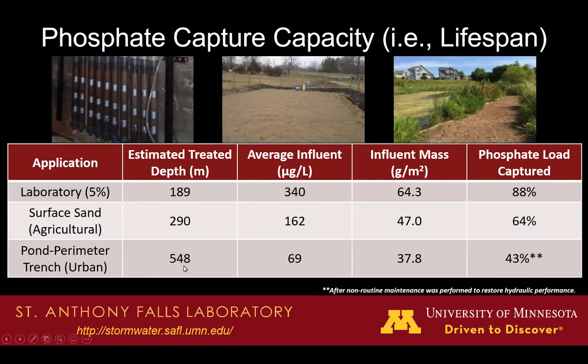And we can see for these pond perimeter trenches, we've had nearly 550 meters of treated depth at the time we did monitoring, which explains why we only had 43% capture. On our laboratory experiments, we did up to a little under 200 meters of treated depth. And on our agricultural, we had almost 300 meters of treated depth. And we can see the gradual decrease in load captured of phosphate because of that over time, lifespan and longevity being using that phosphate absorbing capacity. We also have some numbers here of comparative influent concentrations and the influent mass. And we're still trying to understand all the variables with this, but now I think we have some good sense of why these things start to lose their capacity and their efficiency over time.